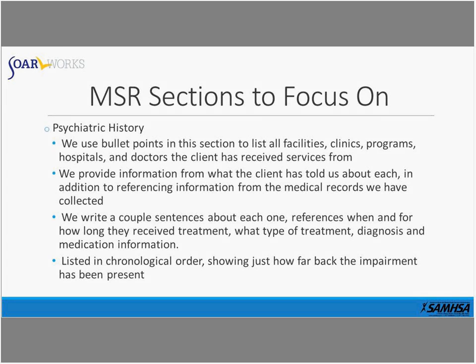We write pertinent information like the diagnosis and medication information in a logical order, just to show how far back this impairment has been present, because not only do we need to show that the client is unable to work right now, but we also need to show that this impairment has either been here for at least 12 months or that it's expected to be here for at least 12 months and impair their ability to work.